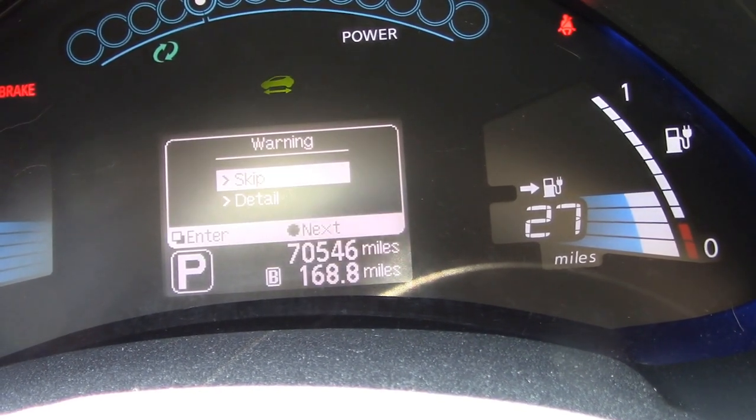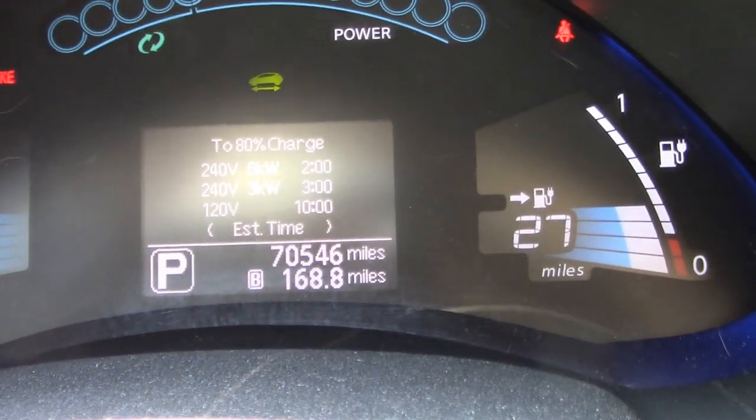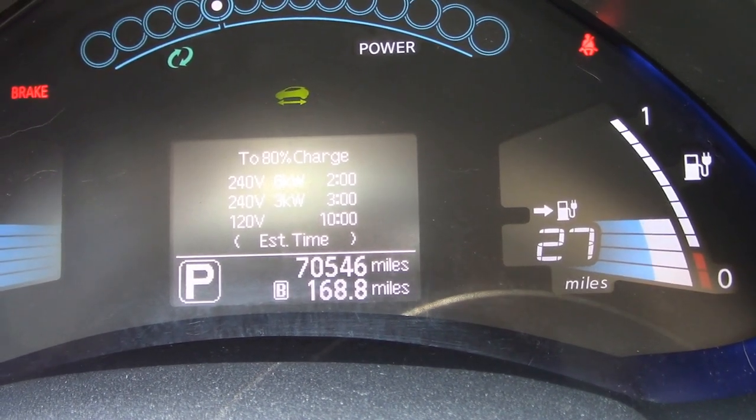Okay, so let's see what other information is here. Okay, let's go to this page. So the nice thing here is this page will give you an estimate of how long it's going to take you to charge up your vehicle to the desired charge level.